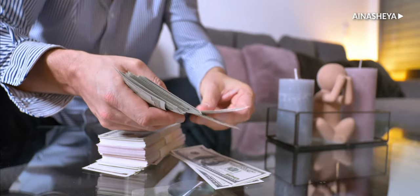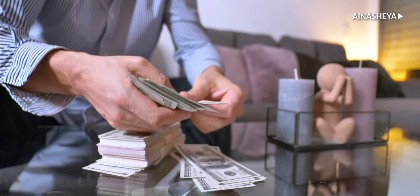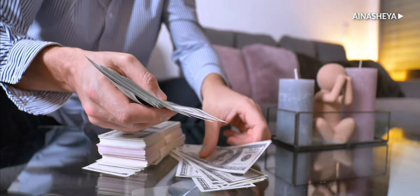Because I also started making money when I was on campus. I would sell almost anything. You are a student and you have your own business that you run. Correct. This is amazing. Very inspiring.